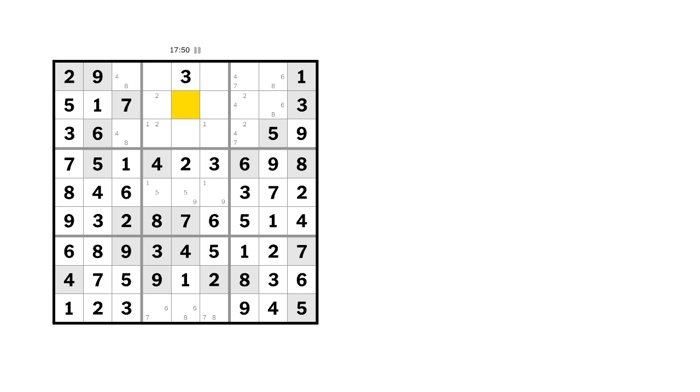So 1, 2, 3, 4, 5. 5 is now locked in this cell. Does that open up any doors for us? Opens up 1, 5, and 9 down here, and suddenly the 9 is locked in place, and all the 9s and 5s are gone. This can't be a 1 anymore, so I think that's all the 1s done.